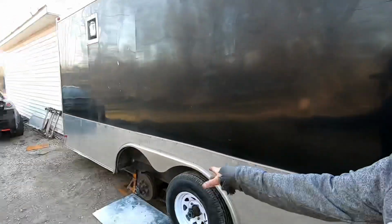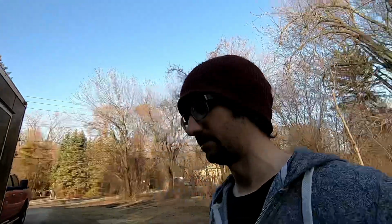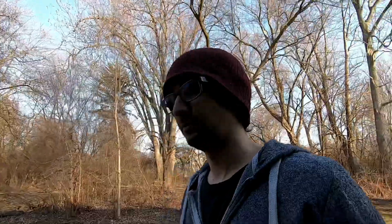Now this thing does need a little work, needs new tires. Got all new tires coming for it. So I got the rears off right now. Picked up 2 spares because usually when you have a flat on a trailer, another one goes out almost immediately, so it's a good idea to have 2 spares. Now, inside.